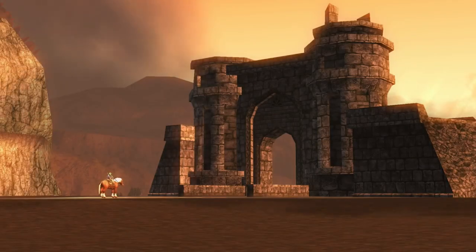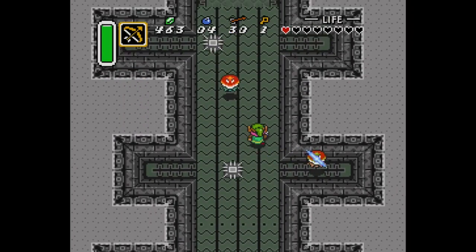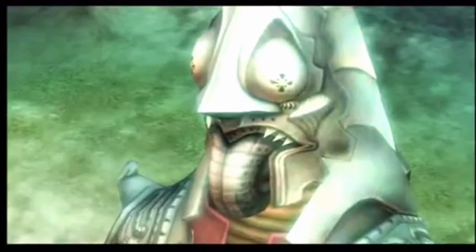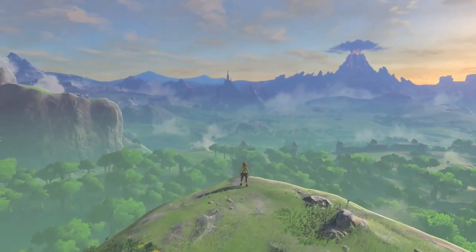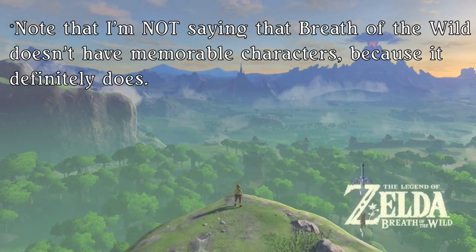In recent entries to the Legend of Zelda franchise, there's been a slow but obvious change in style that's become something of a trend. Beginning with A Link to the Past, but more prominently starting with Majora's Mask, Zelda as a series has steadily been going in a more story-based direction, revolving around themes and especially character focus. It's no coincidence that the series' most memorable and popular characters, like Zant, Midna, and Groose, came in the later games. But the recently released, incredibly and almost universally critically acclaimed Breath of the Wild dials this trend back entirely.